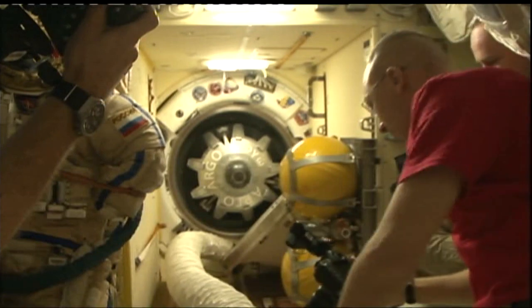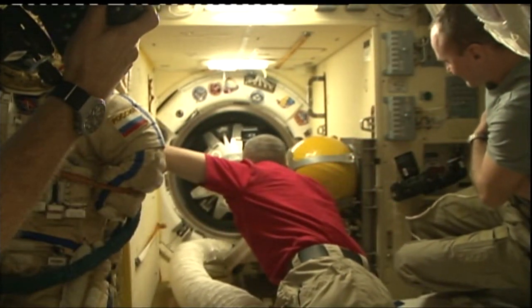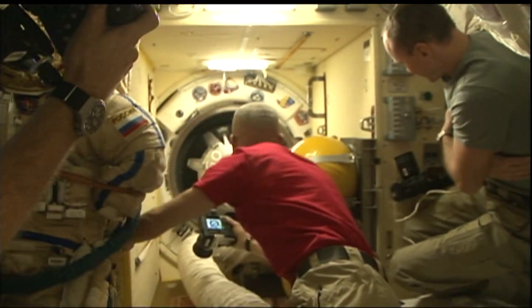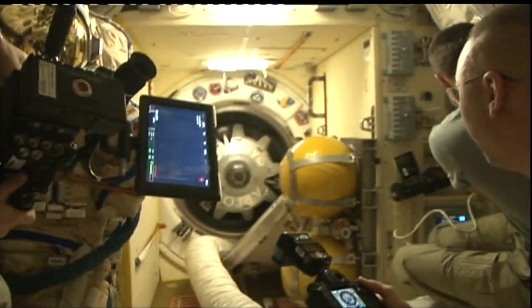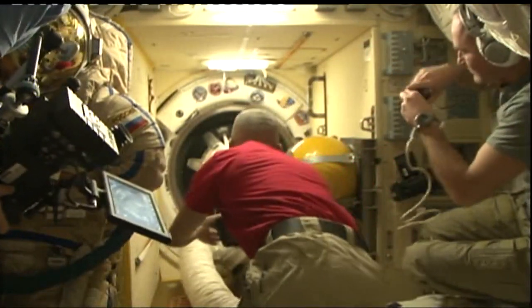And the Soyuz hatch closed at 1:41 p.m. Central Time. So Whitson, Fischer, and Yurchikhin, now ensconced inside the Soyuz MS-04 spacecraft, will stand by for the closure of the Poisk module hatch.